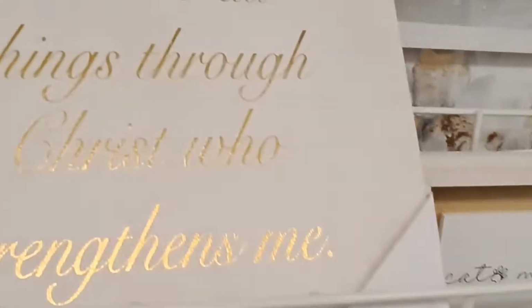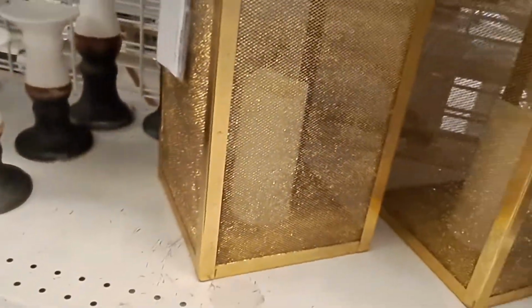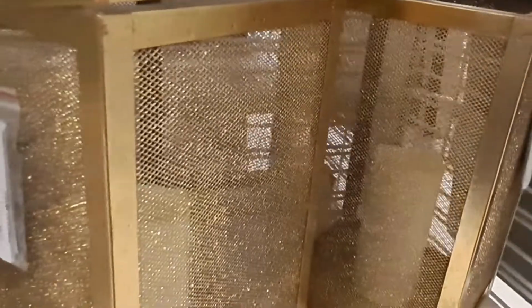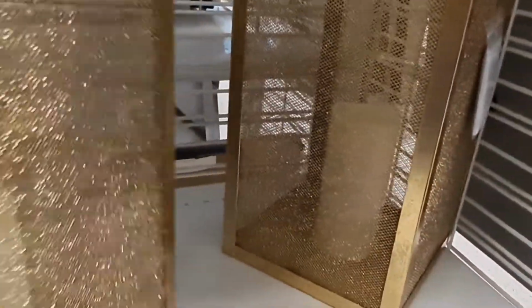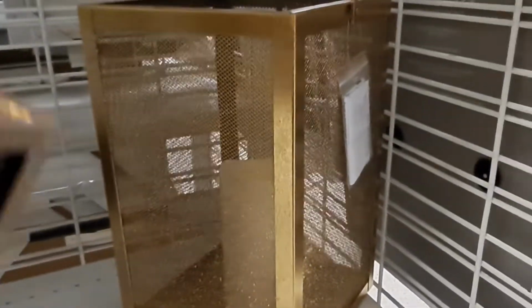I wanted to get this, but as I said, I had to keep going because I had so much. And you guys know I love scripture and anything to do with God, so I love that sign. I didn't pick up any more signs, but I always love looking at them and taking a moment to just rejoice in the day.